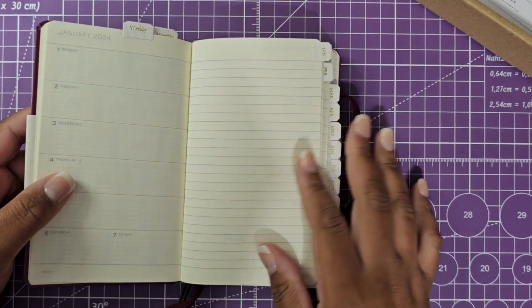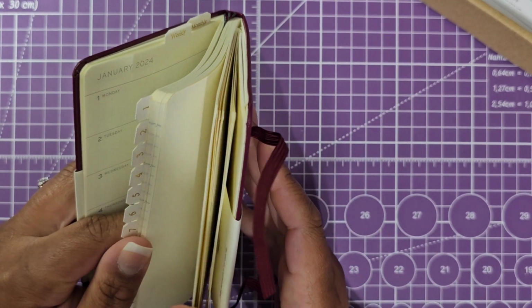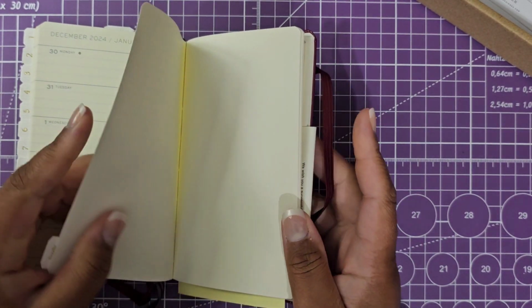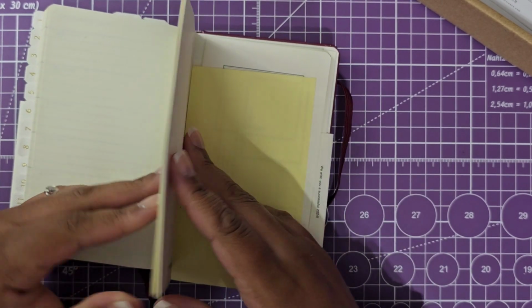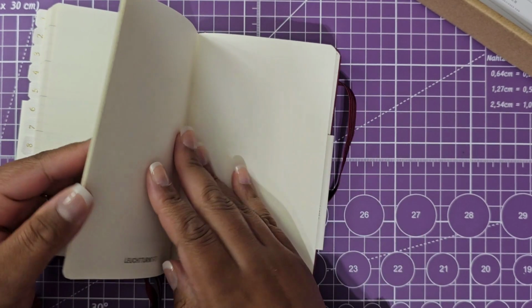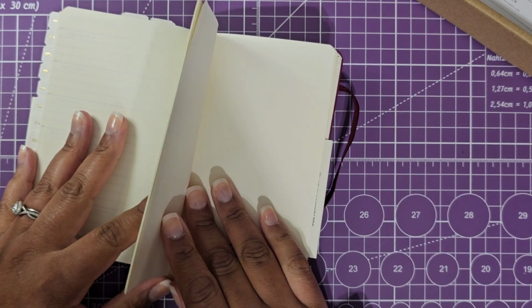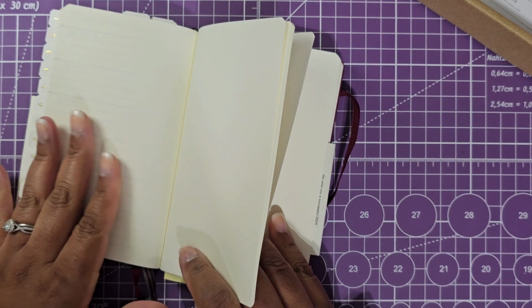So the weekly, like I said, has the week on one page with notes, and then just like the daily, it comes with some note pages in the very back. So I think this is great, what Leuchtturm has done. And there are not many videos on the Leuchtturm planners at all. You see a lot of the Moleskine pocket dailies, but nothing on the Leuchtturm. And don't sleep on Leuchtturm.